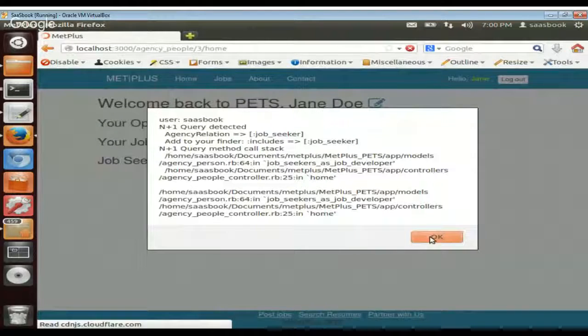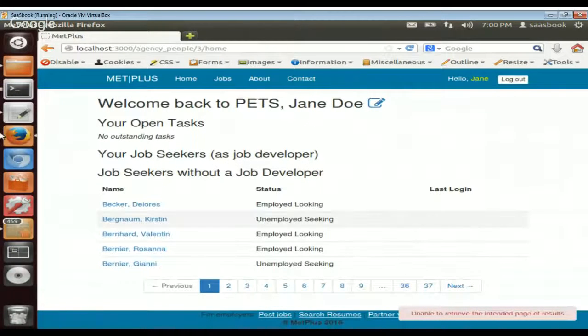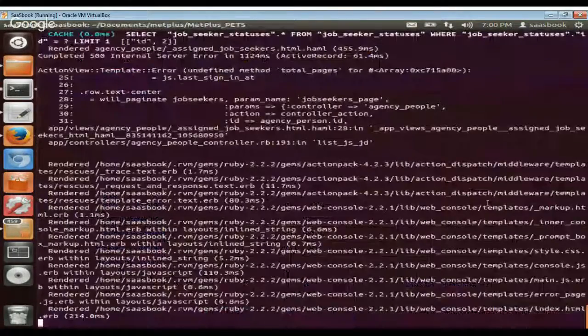Now go back to your browser, click OK. Now let's go back to your console. Okay, so error here. What's it say? Undefined method total pages for array. This is assigned job seekers. What is going on there? Agency people controller in list.js JD. What's going on there?